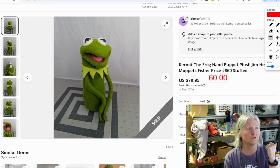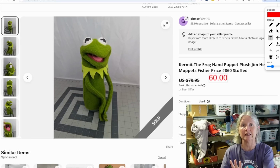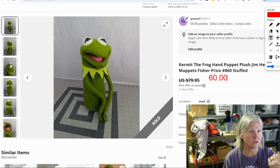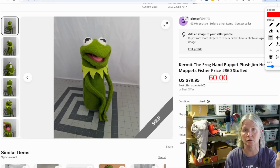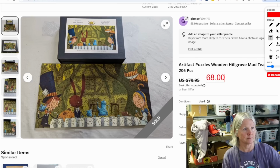All right, I want to say this was from the Messy estate sale that Robert dug a bunch of toys out of boxes that were in a crawl space in the basement. This was Kermit. He is the hand puppet, number 860, made by Fisher-Price, and it sold for $60. I'm stalling, because maybe I got him at the Sasha sale too. I can't remember. One or the other, because they were right at the same time.